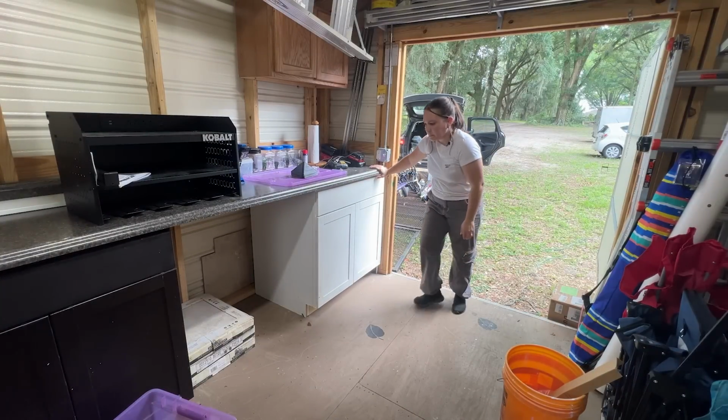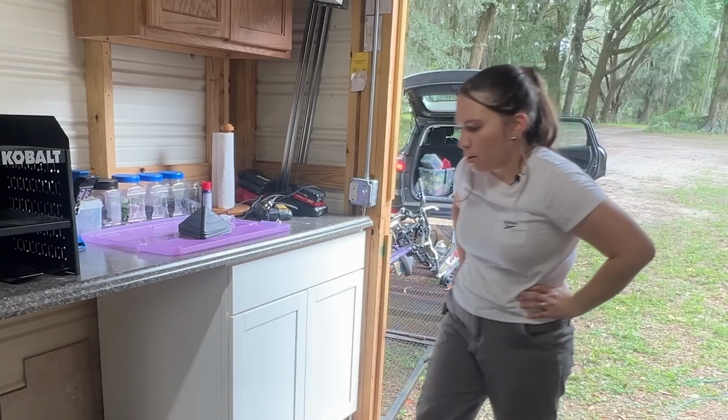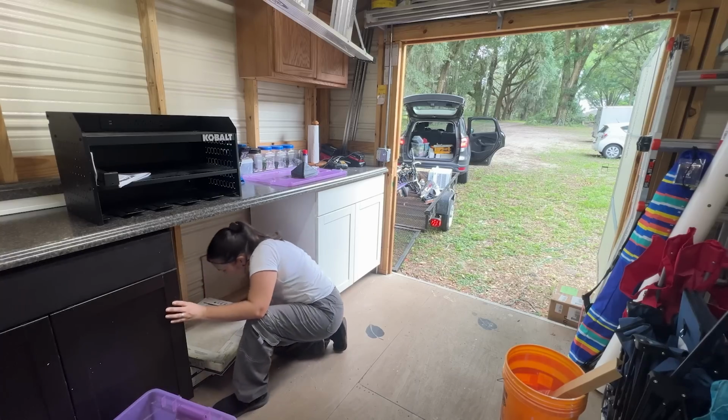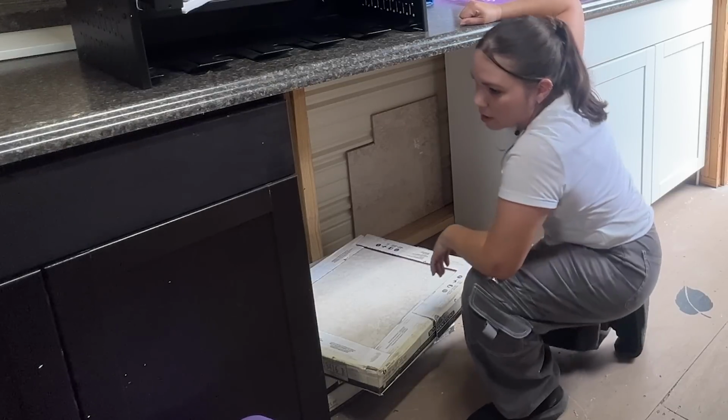I don't know if you have ever lifted tile before, but tile's super heavy. One tile by itself is nothing, but you put a few of them together and it gets really heavy really fast. I can't lift that, it's too heavy.